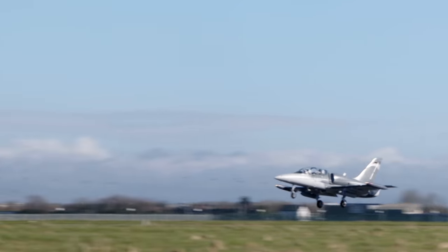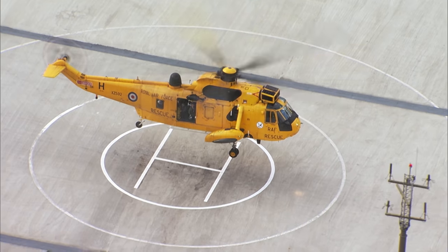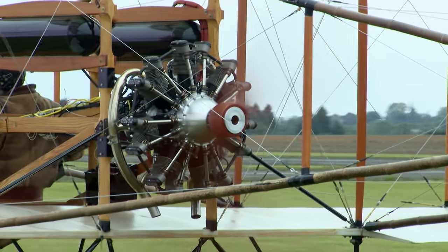As a little lad, you go, mum, mum, mum, can I have an Airfix kit? Bloody fantastic. From legendary lifesavers to Edwardian flying machines. I've been told I can only fly it as high as I'm prepared to fall.